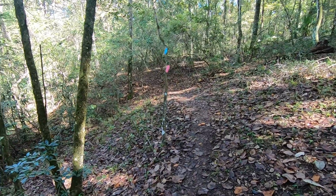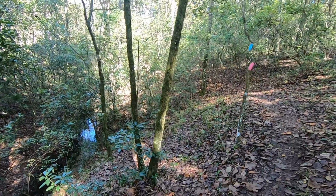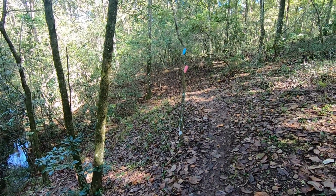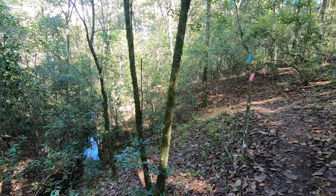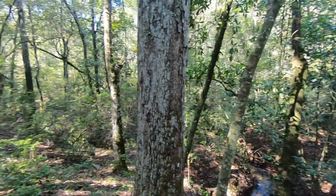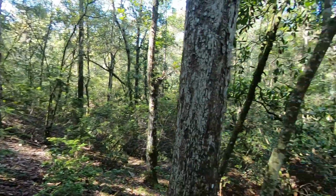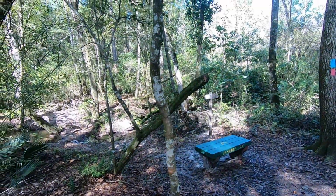The trail has definitely got its twists and turns and ups and downs. Definitely more challenging than most Florida flat hikes, especially with the humidity right now. Once it cools down, it'll be much more enjoyable, right? Yes. All right, see you down the trail.